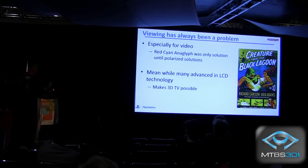Back in the 50s, a lot of what people did for 3D with features like Creature from the Black Lagoon was they'd use analogs. So they'd use color to multiplex the image. And that works pretty well with black and white. Doesn't work so well with color, obviously, because you've got color in the image. So that's not so good.